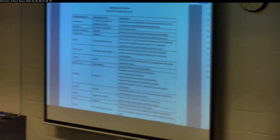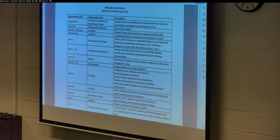In a nutshell, we get our course guide out to families by January, so there's a lot of work prior to that, working with counselors and department chairs to get the course descriptions updated and get that out to students. This year you saw some posts around our expo night, as that was to get our incoming ninth graders to know more about our courses and course options, as well as our current students, helping them get a better frame around what we offer. And then through February, students are picking their actual classes.